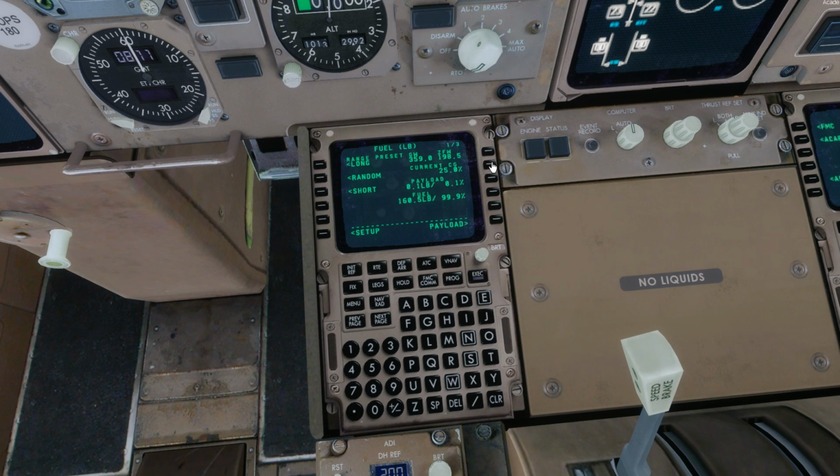So for options setup, fuel and payload, let's set that. Our ZFW is going to be 260.2. Gross overload by 2, okay, that's fine. And we're going to go to payload, packs, cargo, fuel. Okay, yeah, that's why it says we're gross overload. We don't need that much fuel. So fuel's going to be 163.2.